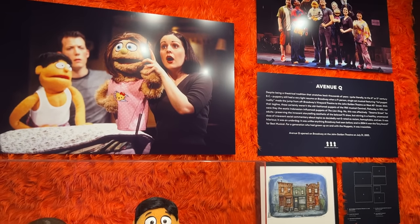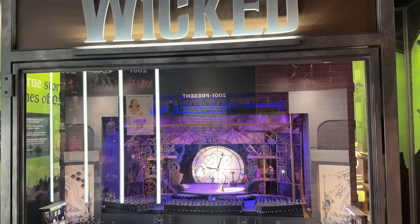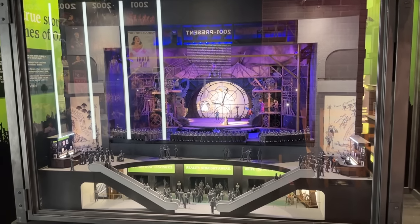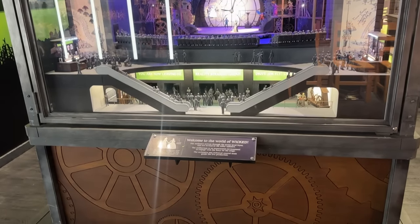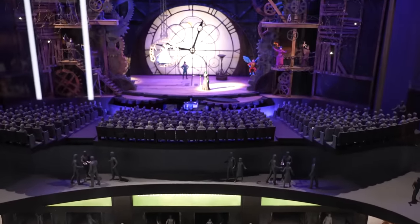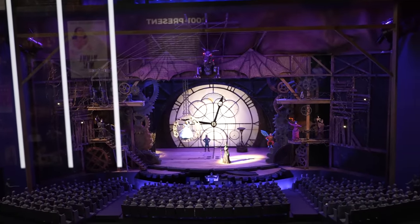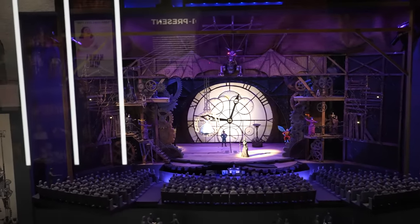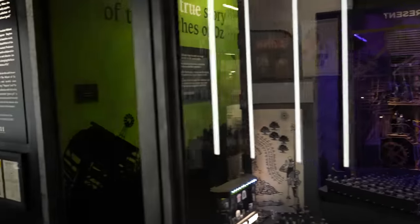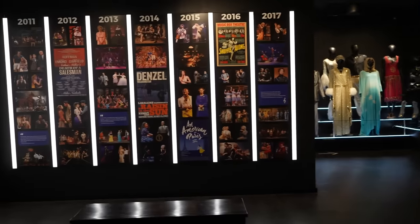We're in the theater of today now, so we're seeing Avenue Q, and then here's this awesome Wicked display. It says the audience arrives through the street level foyer, and then they head up into the lobby, or into the theater, and it's like a production in of itself. I want to see Wicked. Have you seen Wicked ever? No. Oh, I've not seen it on Broadway. I've seen it. It's amazing. Add it to the list, our very long, ever-growing list of shows to see.